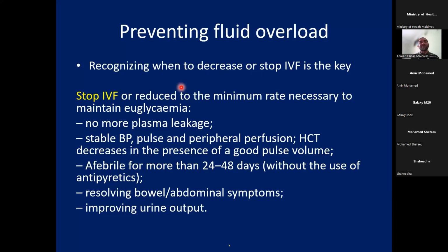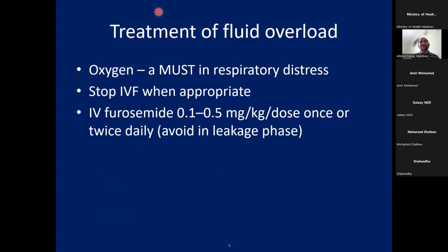And we also give furosemide if they are afebrile after 24 hours. You can start furosemide as well, because sometimes they can go into very much fluid overload, and they can get hypoxia. So you can give oxygen if they have tachypnea because of the pleural effusions, and also stop IV fluids. So it's very, very important that you do that. Okay.